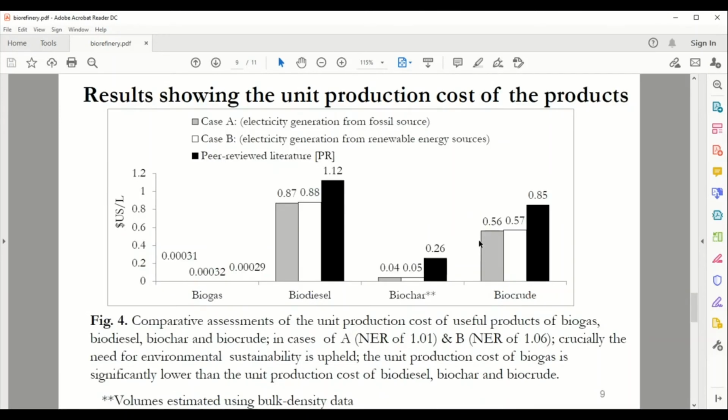Now, what is the result of this study? We tried to compare the unit production cost of the target products of char, biocrude, biodiesel, and biogas with what we obtained from peer-reviewed literature. And indeed, we were able to establish that, with the exception of the biogas suite, there was no significant difference in the unit cost per unit volume, because this was almost inconsequential. But we were able to observe some benefits of integrating the biomass conversion technology to simultaneously produce the target products of diesel, biochar, and biocrude.